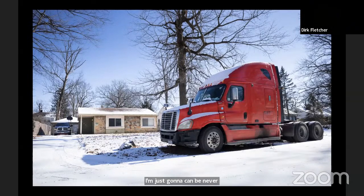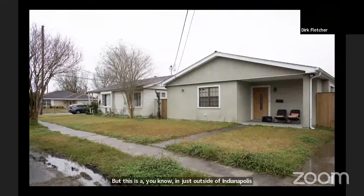Never seen one with the stone on it. I guess I could almost qualify as a red car in the driveway, but this is just outside of Indianapolis. So this is the reverse of the one down in New Orleans.